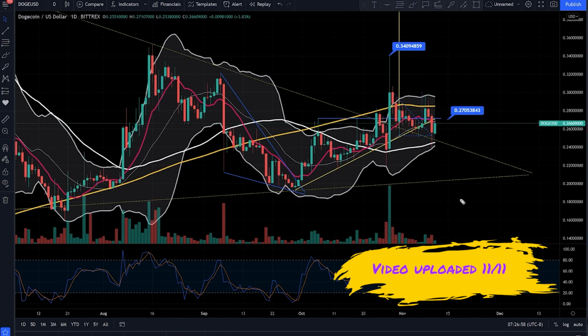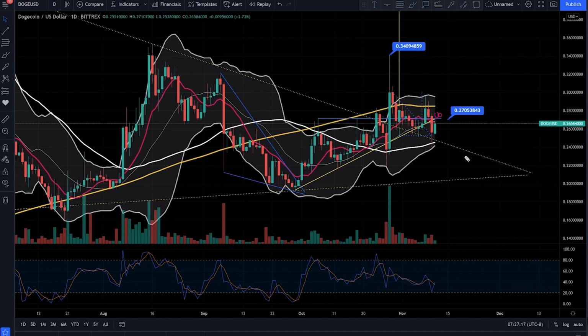So in summary, to be honest, I don't really know what the heck is going on with Doge. But here's the key. Doge needs to be able to reclaim the support trend line. So the idea is trade at or above the 10 days moving average at about 27 cents.